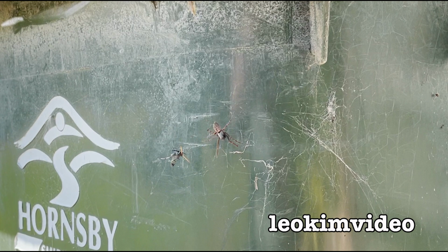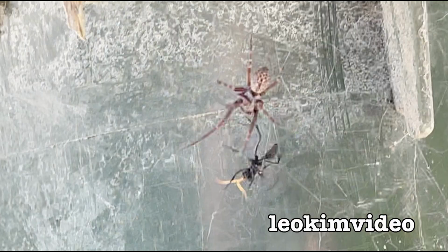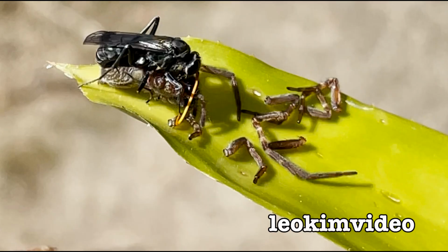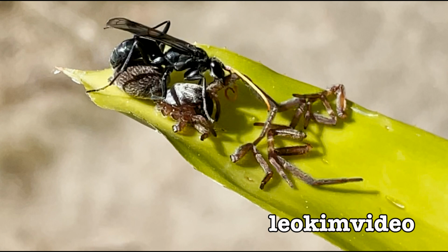It wanted the spider in the bin first, and that spider was defending its patch. Actually, that spider was quite large. I'm going to have to go and spray that bin. And then it moved over to the garden bed. It was not going to stop until it had a spider. And that's the way wasps work. They will not stop until they get what they want.